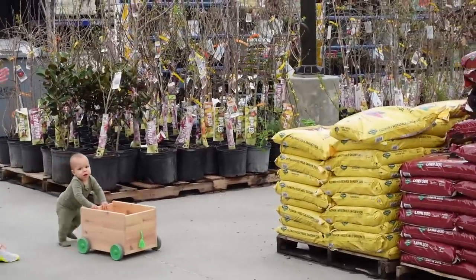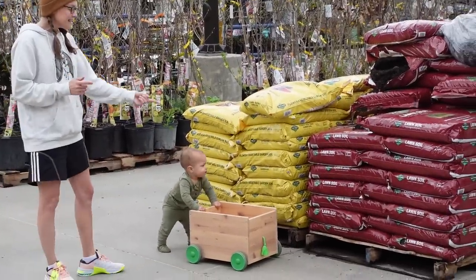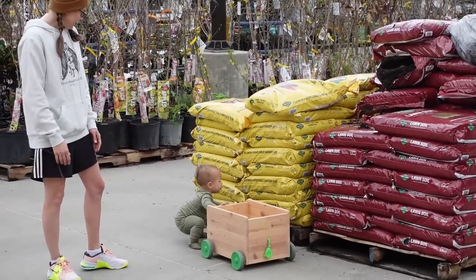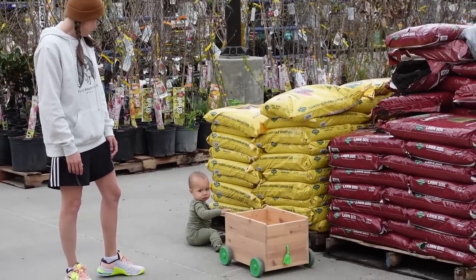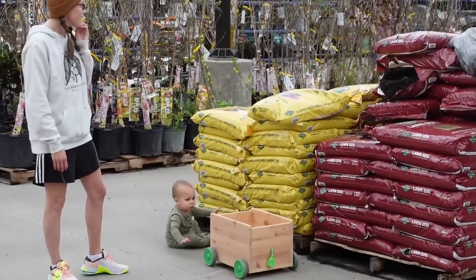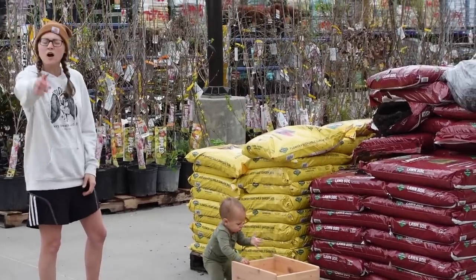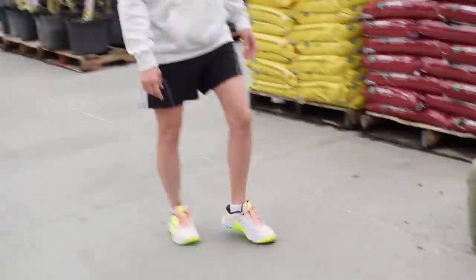Yay! Good job. Nice catch. Experience. He's just learning. You want to get some garden soil? You put that in your wagon? I think that might be a little heavy, bud. Let's go find sand. So, where might it be? Oh, in the stones. Oh, maybe. I thought it would be right over here where the paver sand is. But they usually have clay sand somewhere.